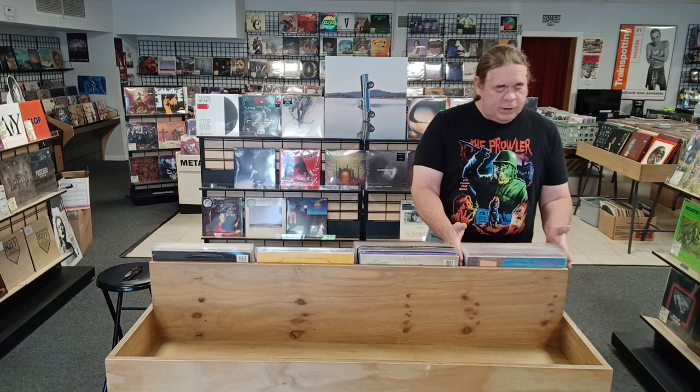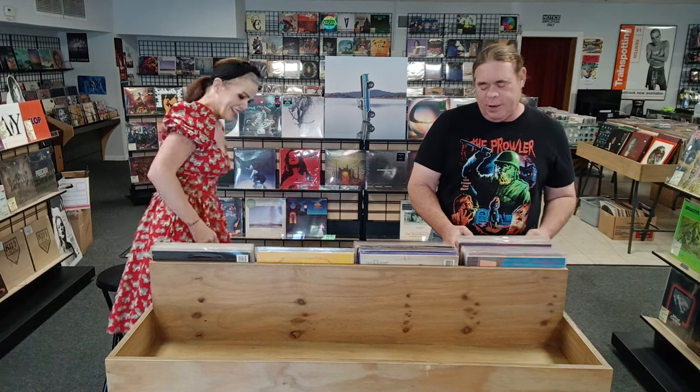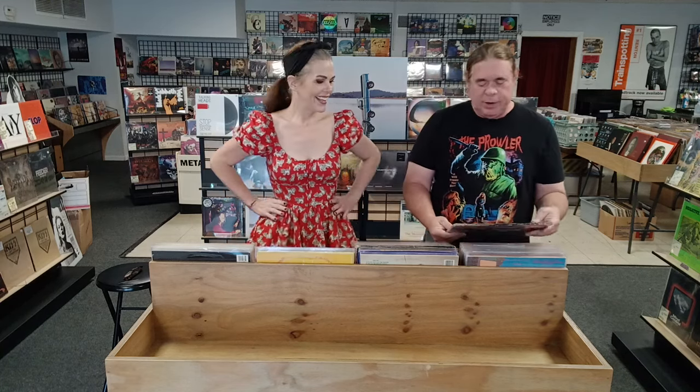records. Yeah, unfortunately, Zappa is not an artist I was really into, so we kind of have them in order. It's not my specialty, but it's an awesome collection.